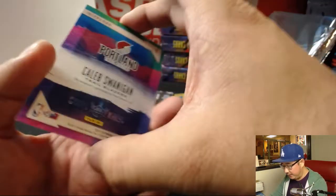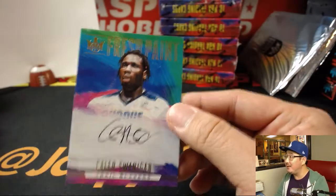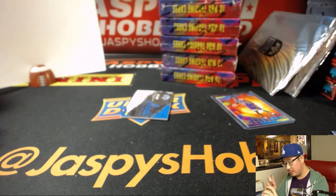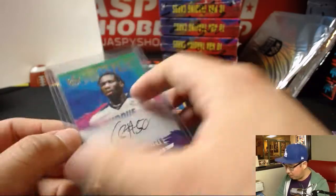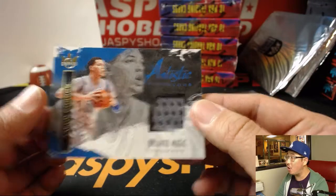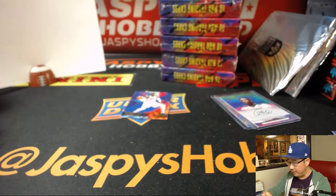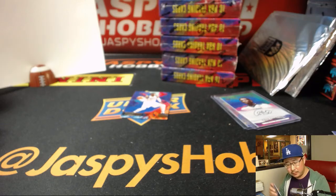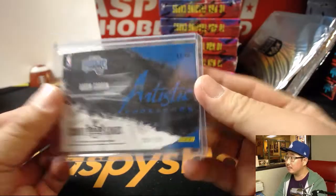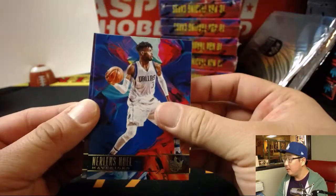Dennis, Caleb Swanigan, fresh paint, on card autograph, Trailblazers. Northwest, John Parker, Aaron Gordon, 299 out of 299, nice patch, artistic endeavors relic for the Southeast. That'll go to Dennis in the Southeast. And Nerlens Noel, Cavs edition of Dwayne Wade.